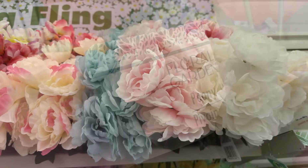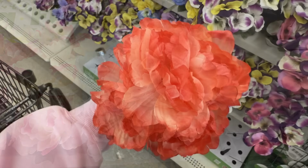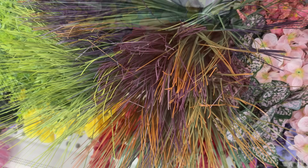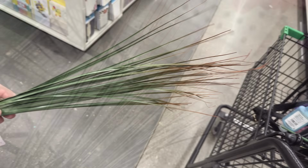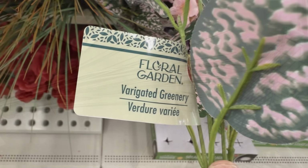You get 4 large peonies on each stem. You have the off-white, light pink, light blue, the white with pink tips, and then the darker peach, almost like an orange color. The onion grass with the decorative color ends are really pretty. There's like purple, brown, yellow, and lime green. That's the first time I've seen the onion grass with the decorative ends.